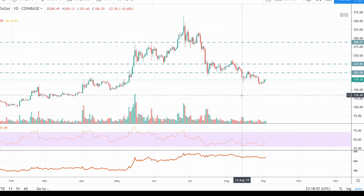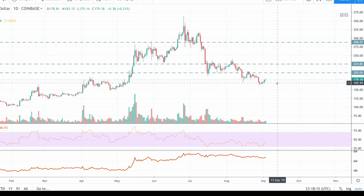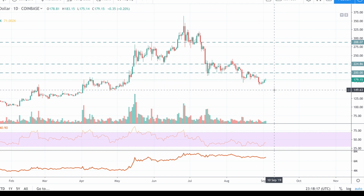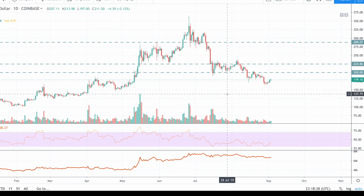Either we're going to break that 200 and continue higher, where I'm going to start picking entries for a long side, or if we continue lower, I did mention some of the important levels like 150 and 125 that I'll be watching, if we do come down to that level, to see how the price reacts. But for now, it's essentially a sit tight situation for ETH USD.